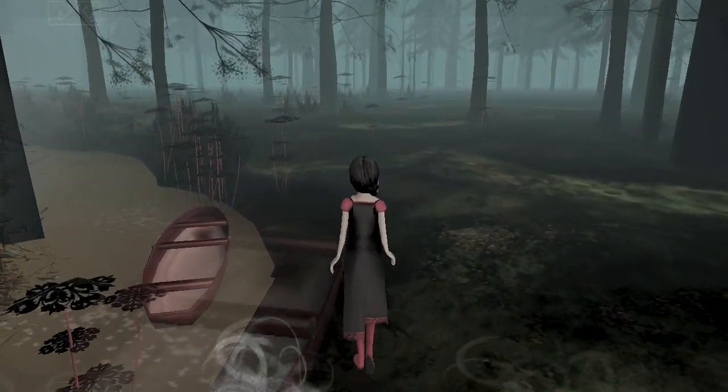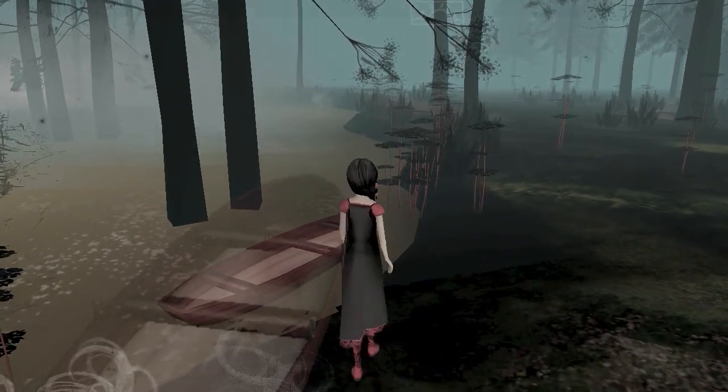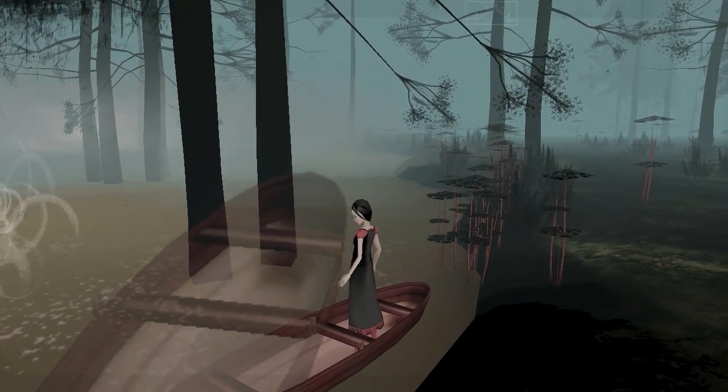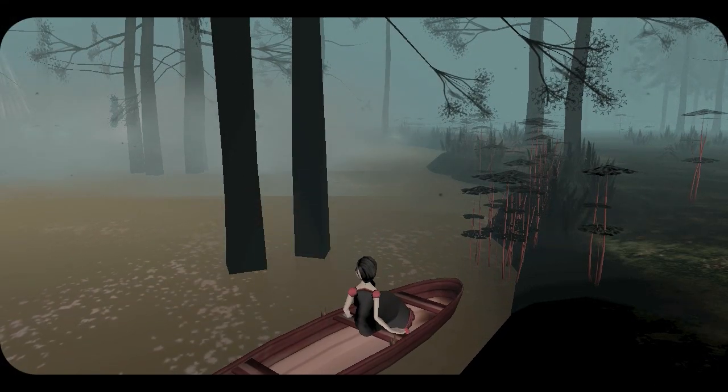Here we have a boat. Let's see what Rose does. Ah, she's gonna get in. Notice that the boat has no oars.